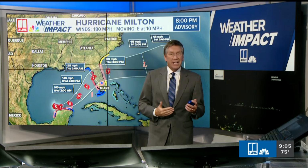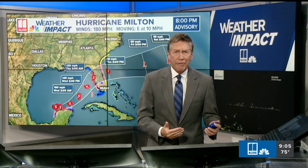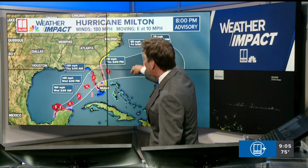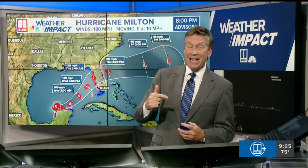Now, it's interesting, we don't expect a direct landfall on the Georgia coast, but there is a tropical storm watch in effect for the Georgia coast because on the north side of that system, with that wraparound moisture and wraparound flow, it is going to be sending in some storm surge, some rain, and some wind to the Georgia coast. So we need to watch this very closely.